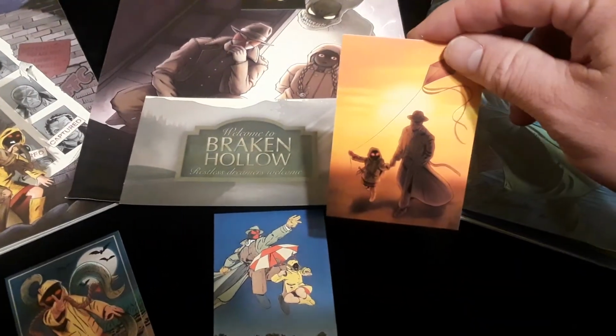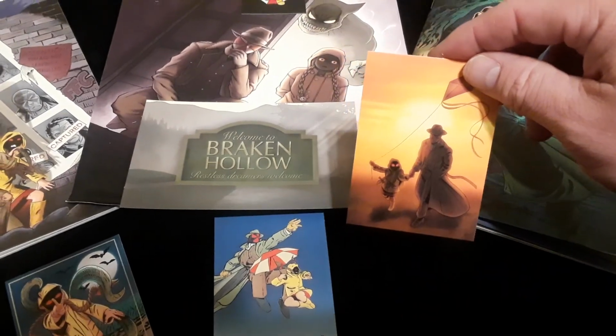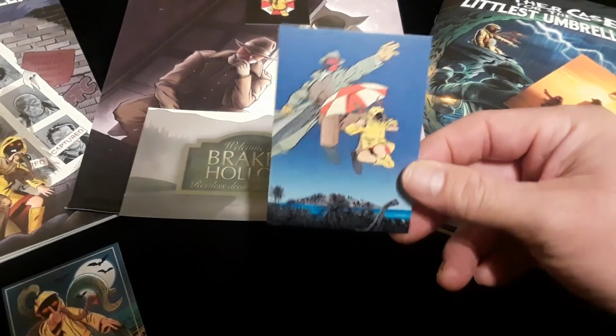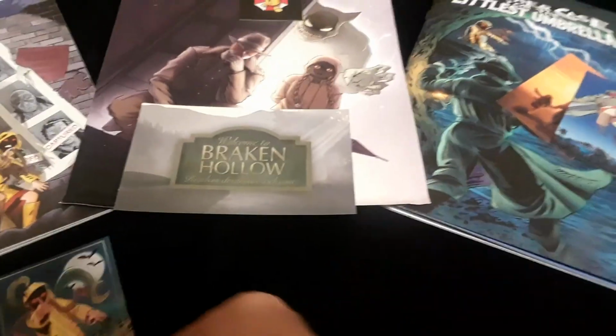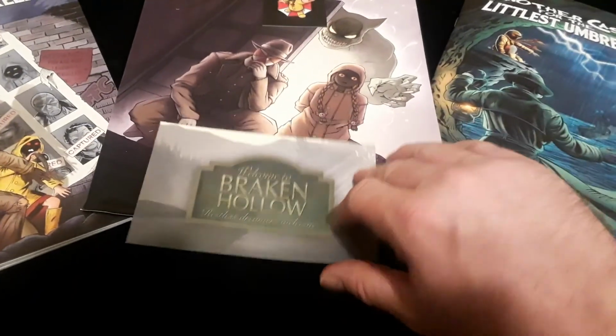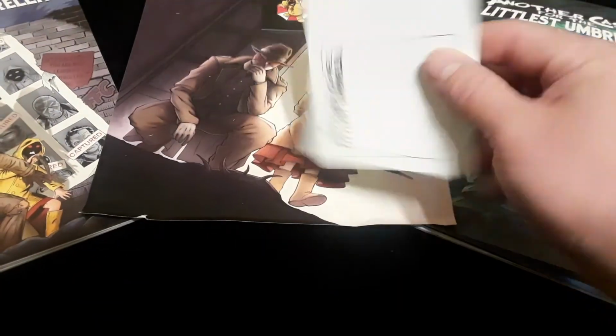That was pretty cool. It's got the main characters kind of going off into the sunset. Got the Dark Knight Returns homage right there with the dinosaurs. And yeah, it's got the Littlest Umbrella on that one. I like this one right here. It's kind of like a postcard, or this postcard, sorry.